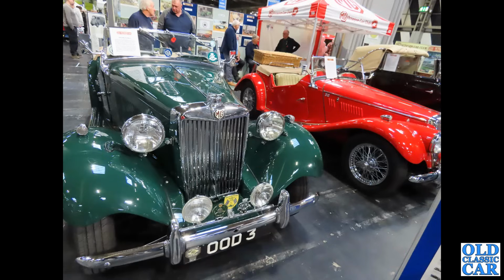A couple of classic MGs here. We've got an MG TD from the early 1950s on the left-hand side there, and from the sort of mid-1950s, just before the MGA came out, we've got the MG TF.